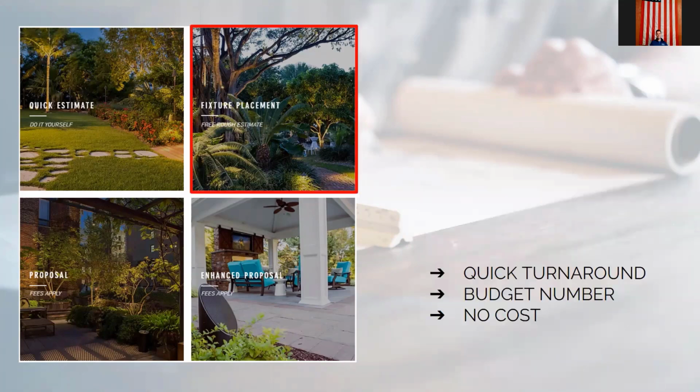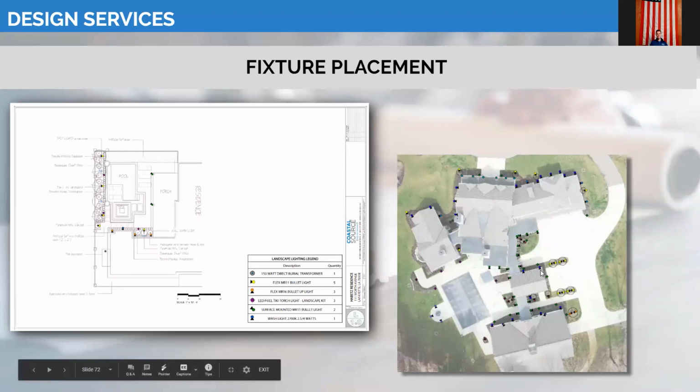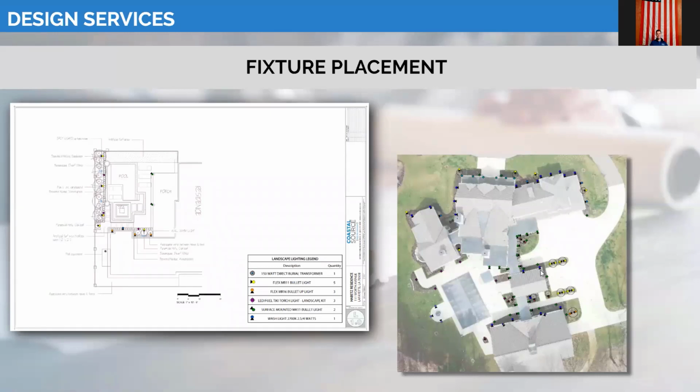It's a pretty quick turnaround. We get you a budget number. It's a visual. It really helps you understand, or helps the client understand, what it is you're proposing. So if you submit us a plan, or maybe it's just an address and we can look up an image on satellite. Some of our dealers will also send us a drone image.